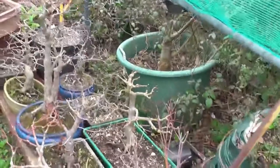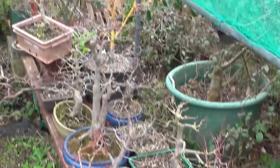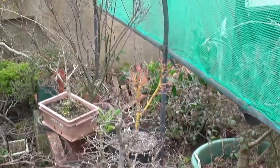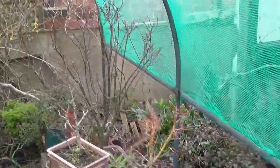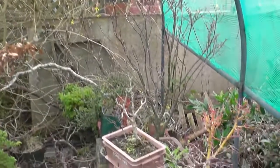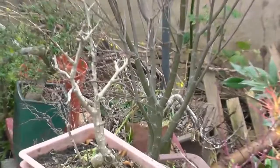These ones on this side of the bench were all in the garage as well. So they've all come out. That's a mixture of maples. Most of them are maples, a couple of different ones there. There's a ginkgo biloba there.